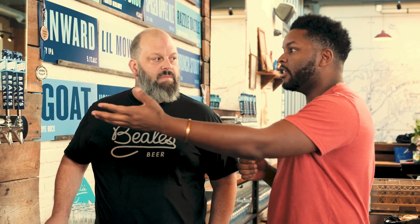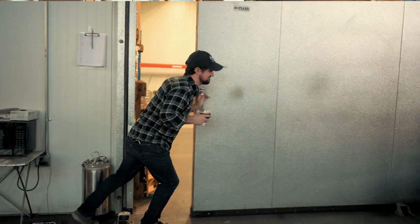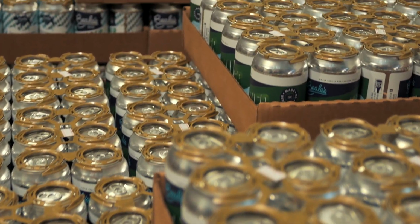Okay. Which one of these is a fruited tea beer? So on our taps right now, the first one I would say is peach tea blonde. I'm going to pour you a little bit of the peach tea blonde right now. It is one of the flagships. In other words, it is available for distribution. It is also available in-house.